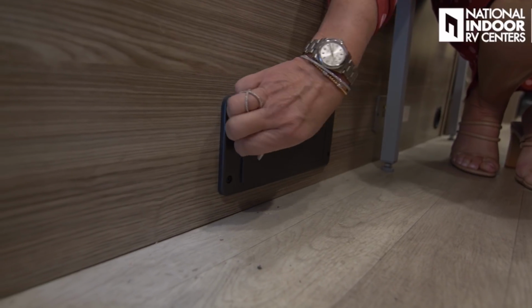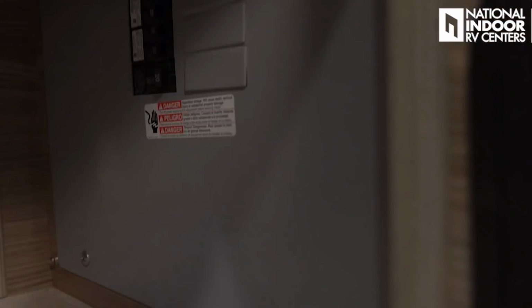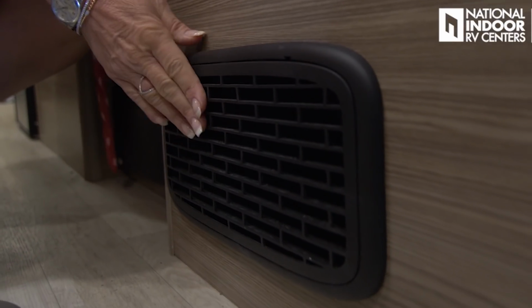Here we have the fuse panel for the house. And below this panel, we've got the breaker box. And here we have a vent for the energy pack.